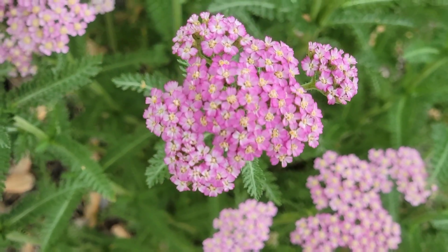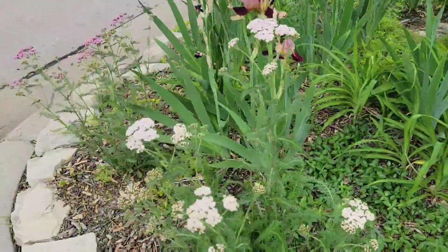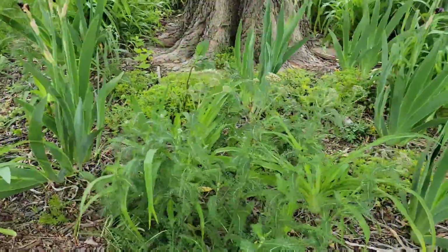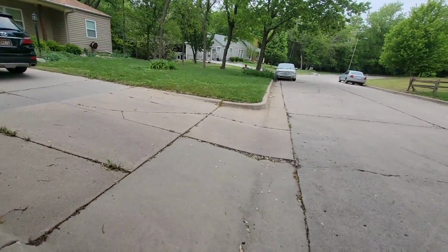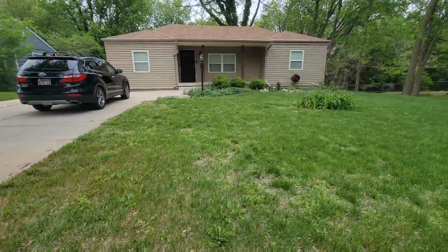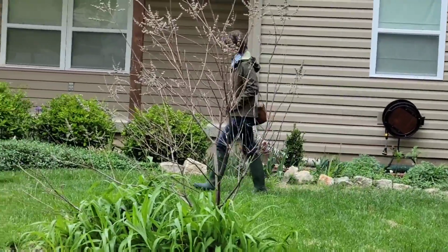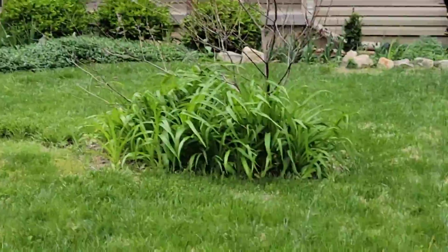The other ones are maybe a little bit more pale, but they were a variety of colors. Do you have a few other things mixed in this patch too? Yeah, we have irises in there. We have daylilies that will bloom later. There's some sedum that's kind of creeping along the ground. And then here we are going across the very front in the street. That little patch in the middle of the front yard is some daylilies with a chaste tree, which got some winter damage this year.